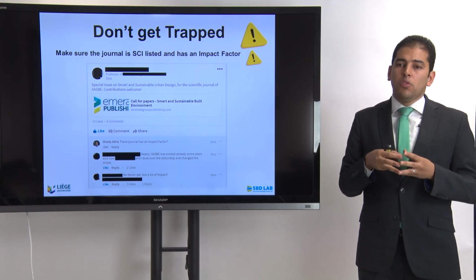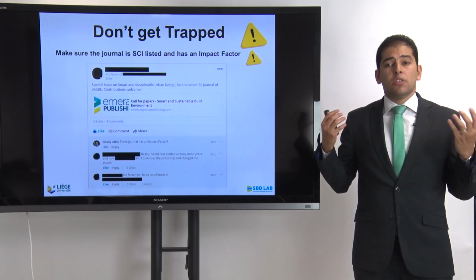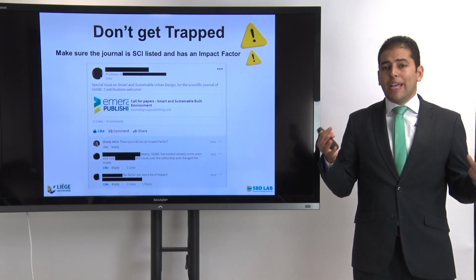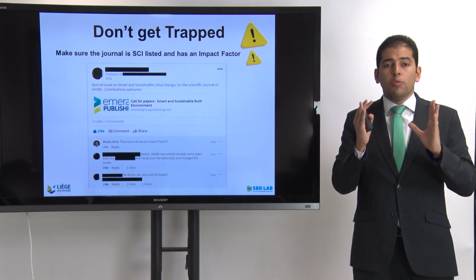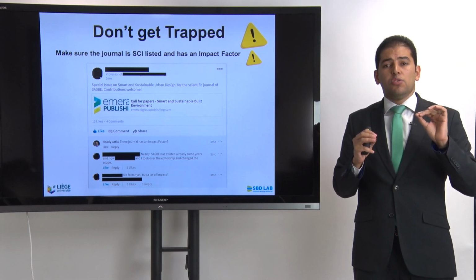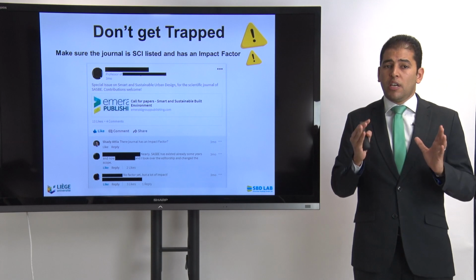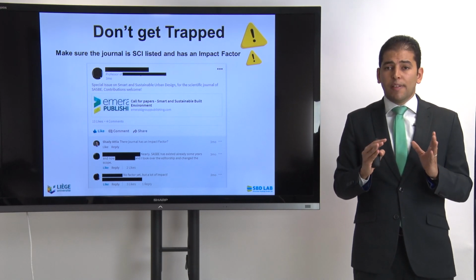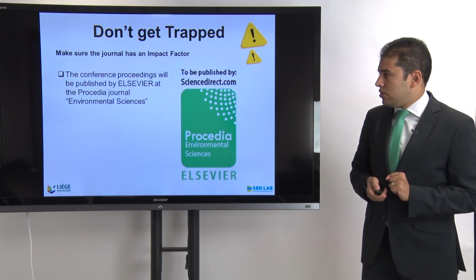So I advise you, whether you get a fishy invitation or you get a generous invitation from professors or scholars or editors, whoever invites you, even if it's your own personal supervisor, take this invitation, take the journal, check it on the Science Citation Index, make sure it is indexed, check it has an impact factor, and then I advise you that you publish in that journal.